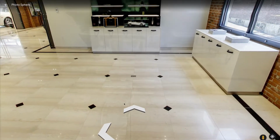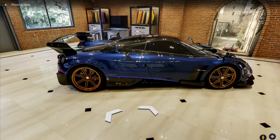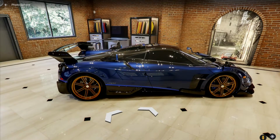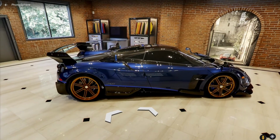Now, this car, as we see it here, is spec'd in these gold wheels. Normally, I would not be a fan of them, and there are still pictures of it with black wheels. However, there are these gold elements that work their way through the car, specifically in the engine bay. Now, the Pagani Huayra BC is powered by a 6-liter V12 AMG engine. It produces over 800 horsepower, 811 pound-feet of torque, and weighs only 2,600 pounds. That is mind-boggling.